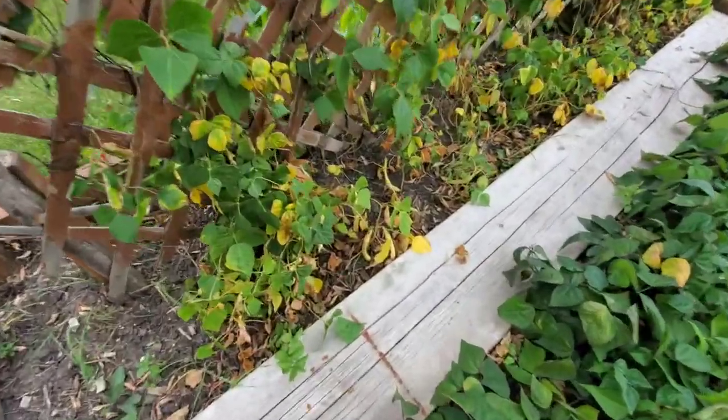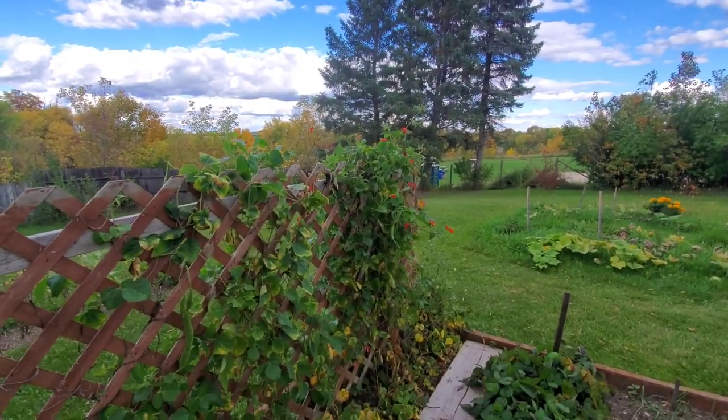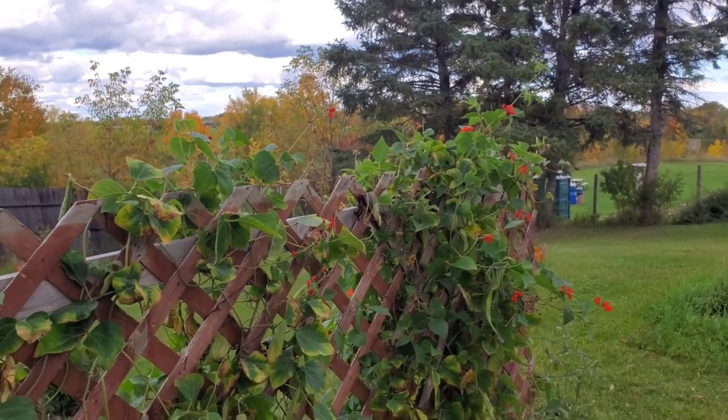Mmm, so good. I think I like purple beans better raw. Also, fun fact, purple beans turn green when you boil them. Did you know? The more you know. As you can see, we do have some more yellow beans just on the ground. I'll obviously be picking those as well. There are some flowers here, so you never know, maybe we will get some more beans. I highly doubt it with the low temperatures, but you never know.